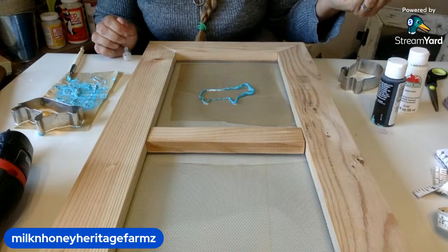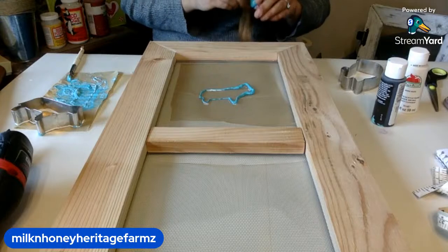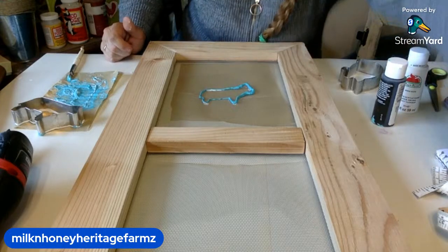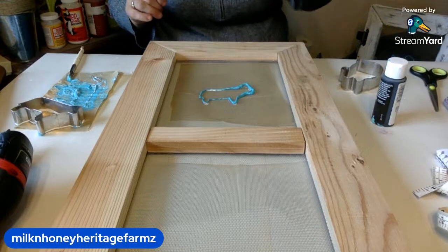There. There's a little moo-moo cow. All right, so there's that. So you can paint it any colors that you want to paint it, right?